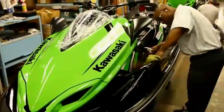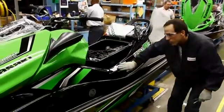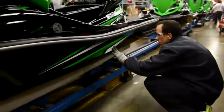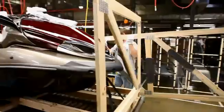We're at the final position on the jet ski assembly line before it goes into the crate. This is where we check the fit and finish of all of our products coming off the jet ski line. These guys are really particular and spend a lot of time looking over each product before it gets graded. Let the good times roll, Kawasaki.